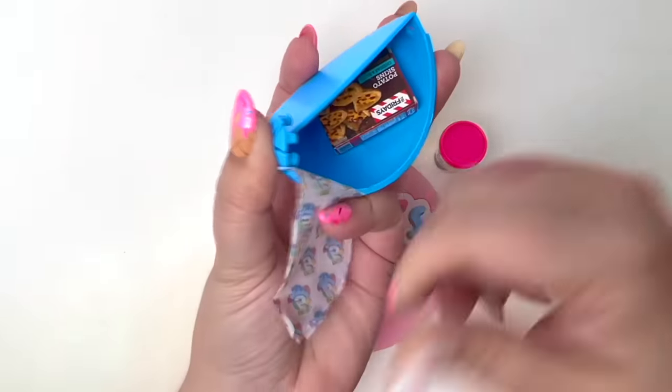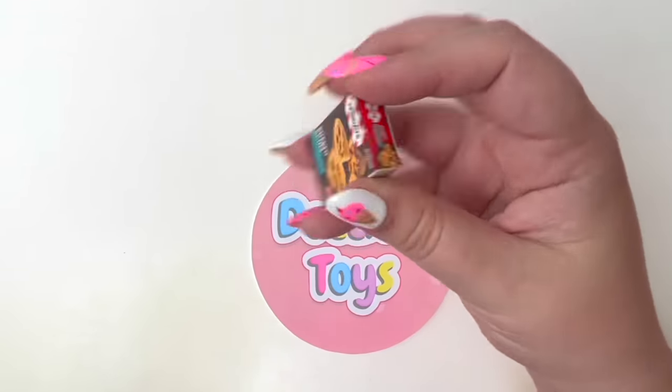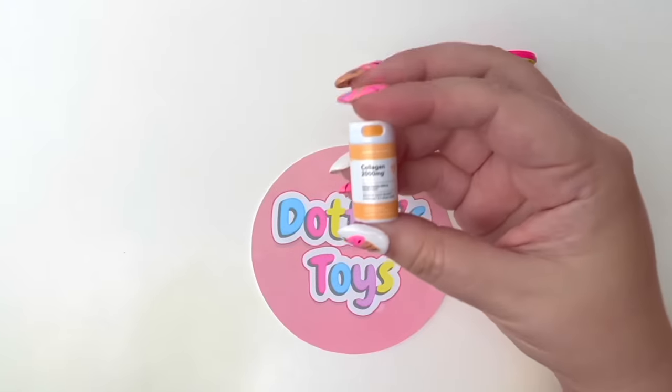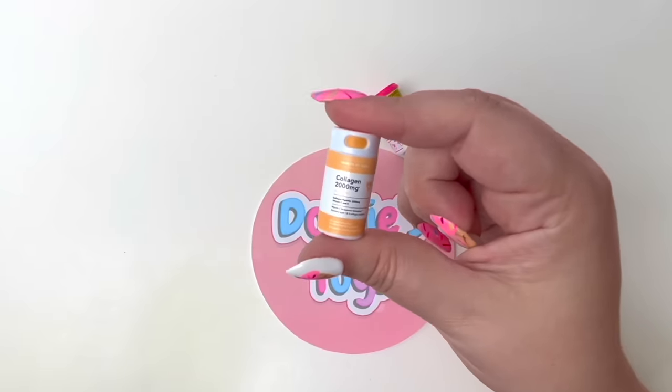All right, here we go. Ooh, okay, so we have the TGI Fridays potato skins. Those look very, very tasty. Ooh, what do we have? Okay, this is new to my collection. We have collagen. Yes, I'm so happy to check this off my collector's guide.